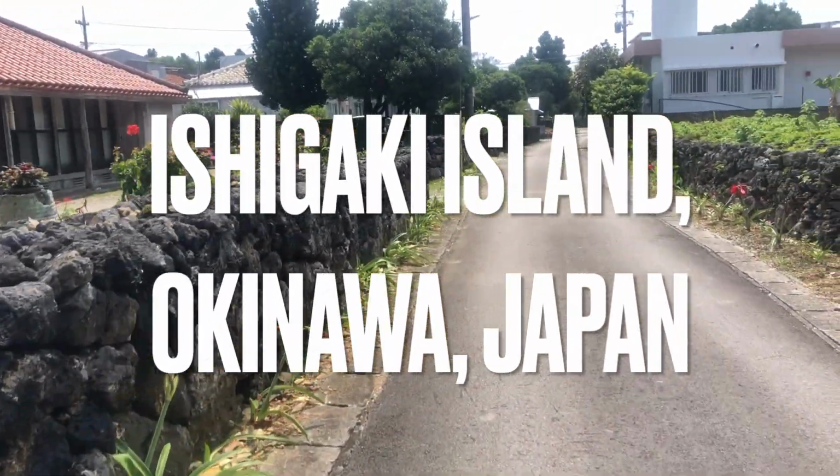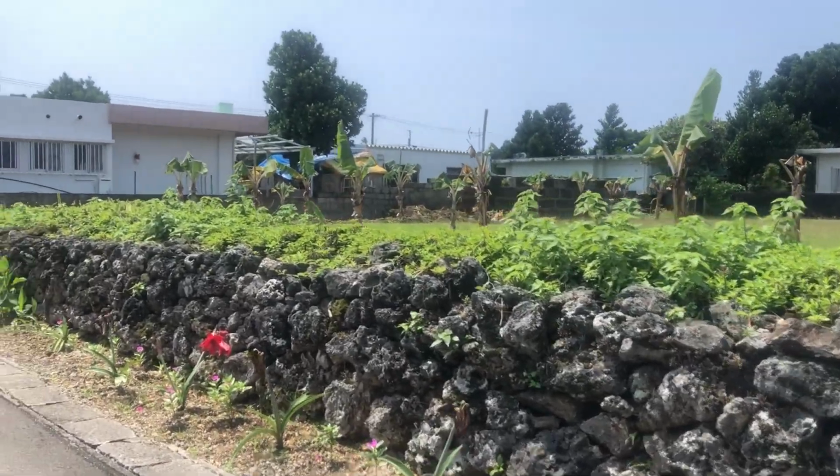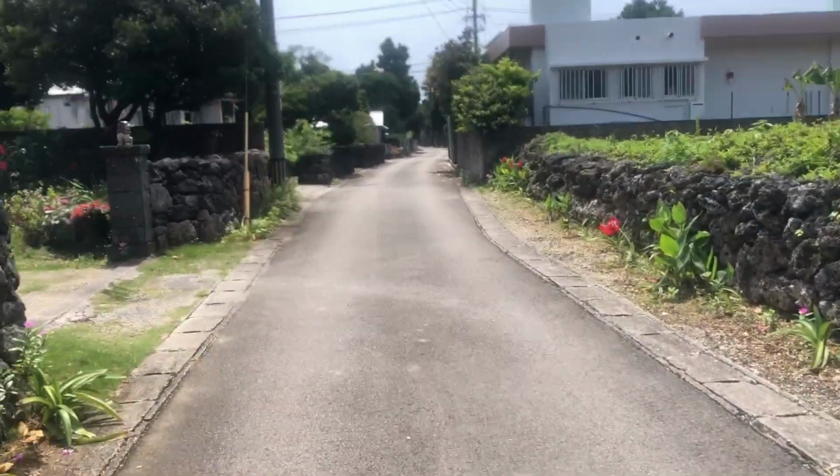Welcome to Ishigaki Island in Okinawa in Japan. I'm Phoebe and I spent 8 days here and I'm going to show you the highlights of my activities.